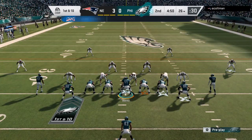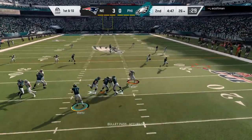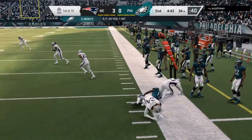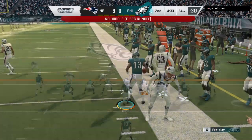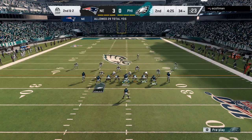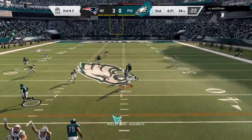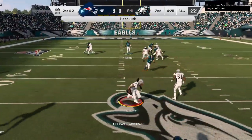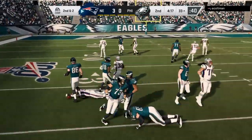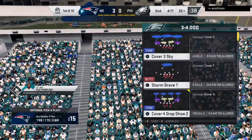Wentz and the Eagles now with a 1st and 10 at their own 26. Here's Wentz to throw. Completes it to Aguilar. A good pickup there, 8 yards on the first down completion. Facing a 2nd and 2 after that last catch. Good for 8 yards. To throw is Wentz, trying for the tight end, Ertz, and it's intercepted. Picked off by Dante Hightower, and he's able to get it back to the 33-yard line.